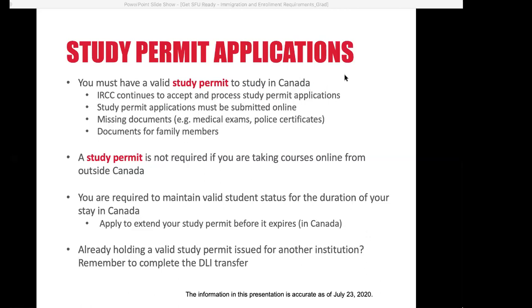If you're planning to have your family members accompany you to Canada, you may apply for their documents, for example, a visitor visa or an open work permit for your spouse or common law partner, study permits for any school-aged children, or visitor visas for younger children at the same time as your study permit application.